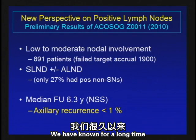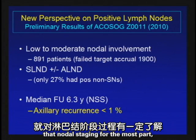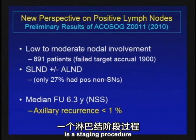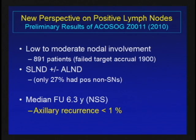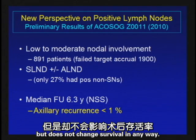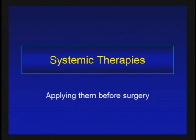We've known for a long time that nodal staging, for the most part, removing the nodes under the arm, is a staging procedure and helps with local control, but it does not change survival in any way.